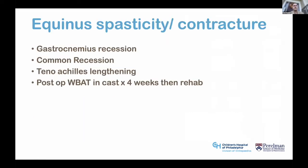So in terms of aggressiveness, you have your gastroc recession, which is the least aggressive lengthening that I do. A Vulpius recession is slightly more aggressive. It's kind of my workhorse for this. And then the tendo-Achilles lengthening for patients that are lower demand but need much more correction. Post-operatively, we generally make them weight bearing as tolerated, and it's about 4 weeks in a cast and then rehab.